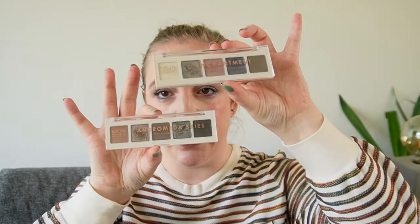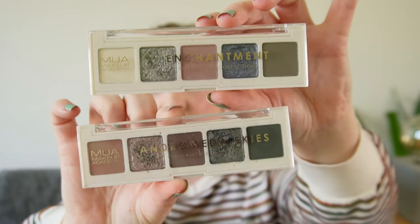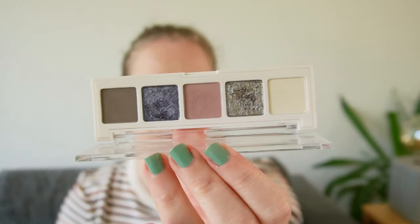MUA, little five pans. This is them. We have Enchantment and Andromeda Skies, and these are stunning. Enchantment is a bit softer, a bit more whimsical. I did have to go through a learning curve with these. I have to wear my NYX glitter glue with the shimmers in this for it not to crease, because these are very creamy. The shimmers in here are super creamy, so I need to wear a glitter glue in order to make them stick all day. Otherwise, they just crease into oblivion.